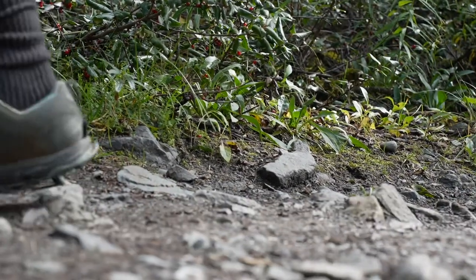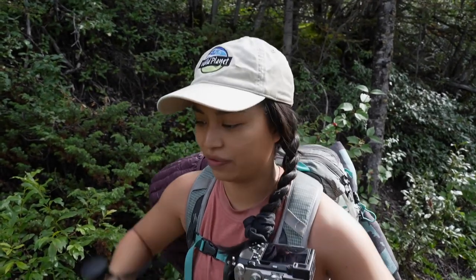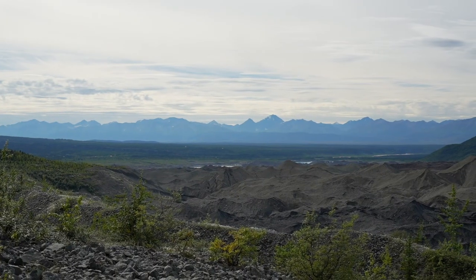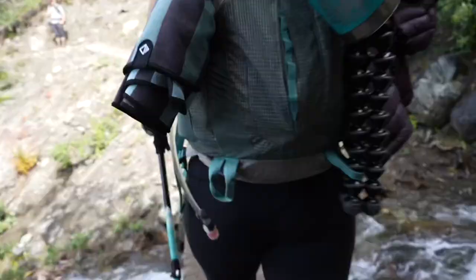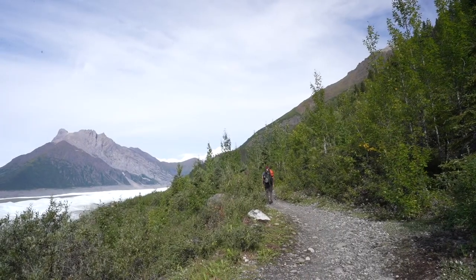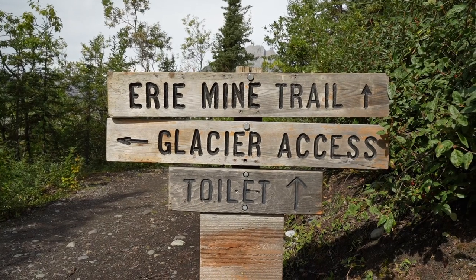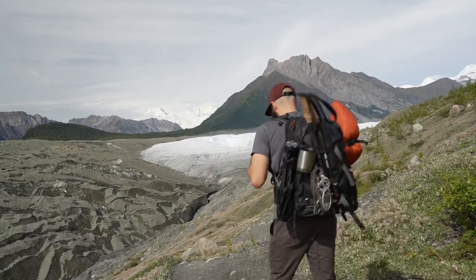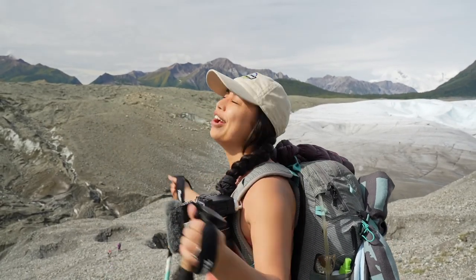This trail is fairly easy. I really don't need these, but I have them for when we get on the ice because it adds more, you know, icing friction. Now that we're close to the glacier, it's starting to feel cold again. So that's kind of nice, getting that little breeze, because it's pretty hot today, which we've been hoping for. We're happy for the heat.